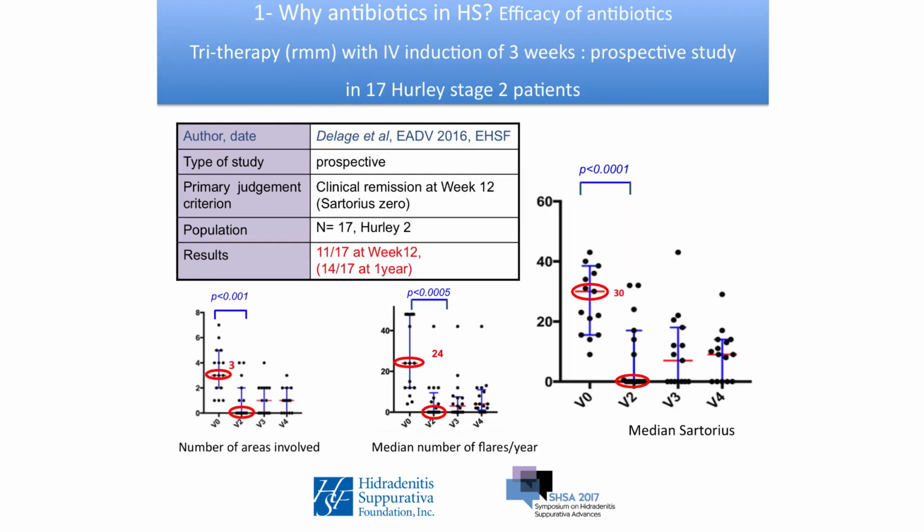Next, we did a prospective study on 17 Hurley 2 patients. Again, the primary judgment criterion was clinical remission at week 12. And you see the results. 11 out of 17 were in remission at week 12, and 14 in total during the year. And you see that median Sartorius drops down from 30 to 0.